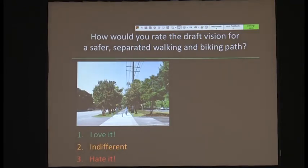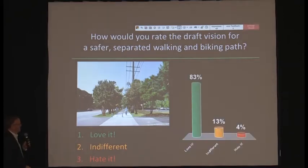So, first of all, let's see about this idea of a safer, separated walking and biking. How would you rate the draft vision? You can say 1 for I love it, 2 for I'm indifferent, no opinion, or 3 for I hate it. The poll is open. Change your mind, and remember the last button you press. We have 3 seconds. Okay, it's a popular idea.